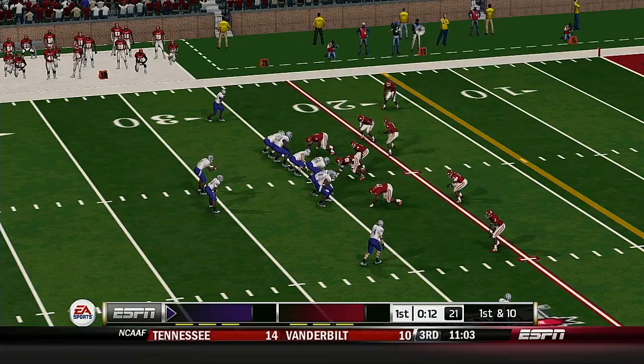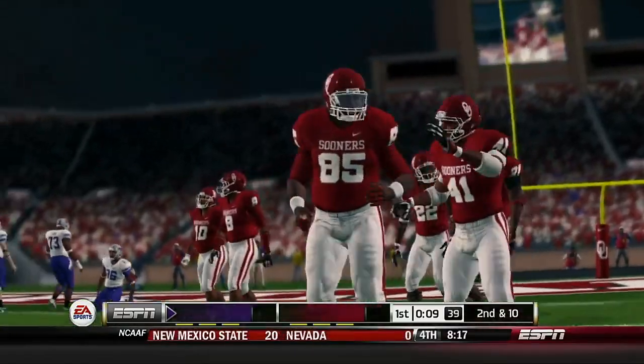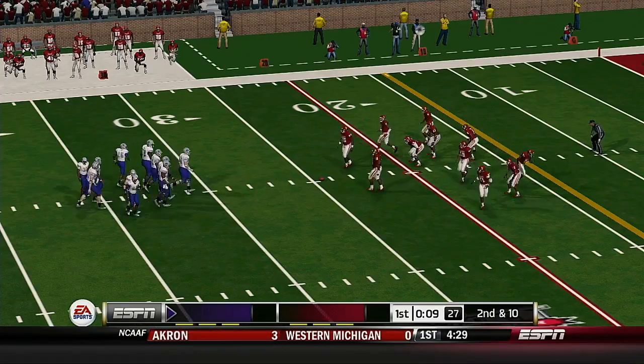Third down. Mark 20. Throws and it's incomplete. Number 86 is the intended receiver on the way. This is the eighth play of this drive.